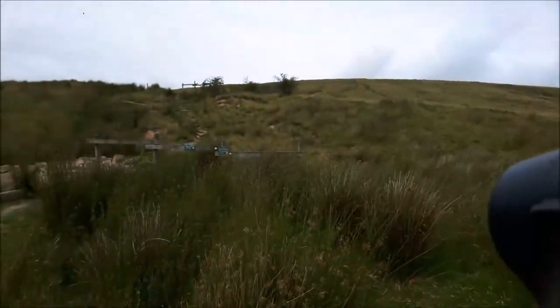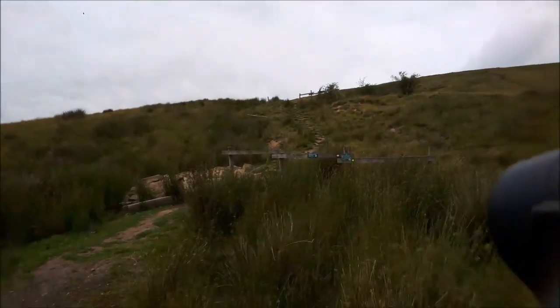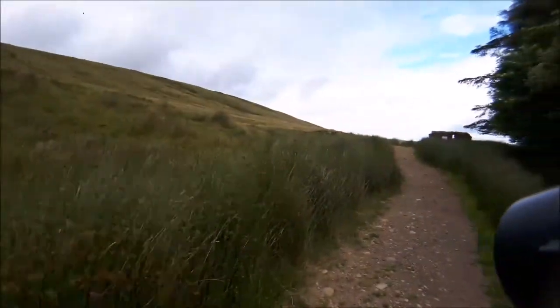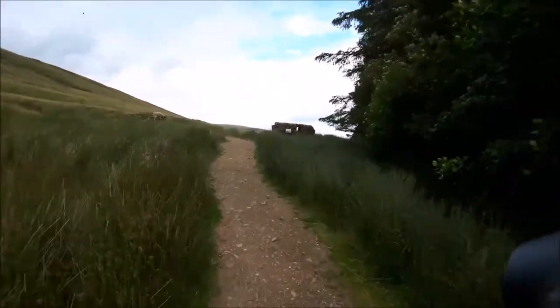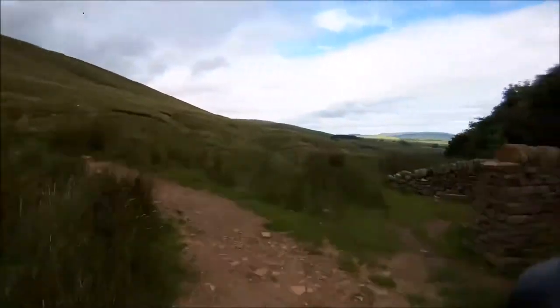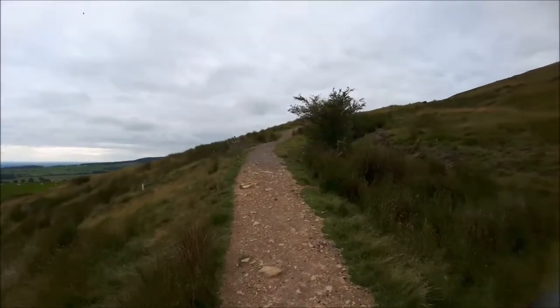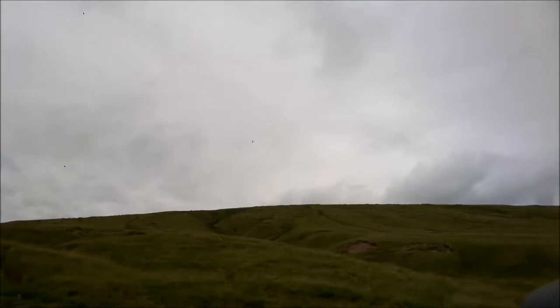So there used to be a footpath going up there. But that all got eroded and was quite dangerous, so they stripped it out. And now we walk along here. I don't know if you can see up there. The glider is pretty much, looks like it's hovering, but it isn't.